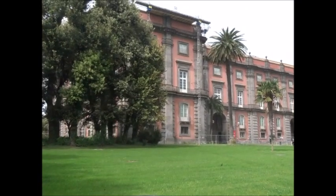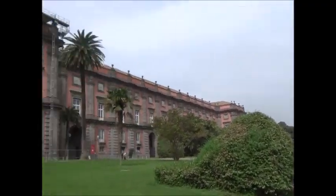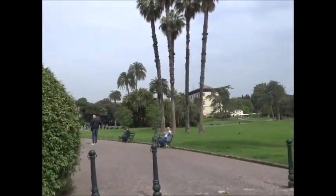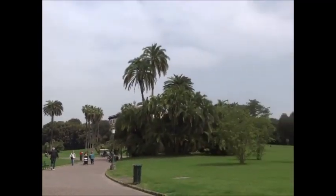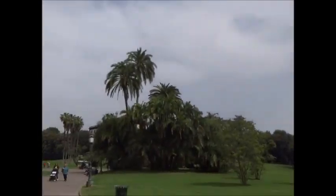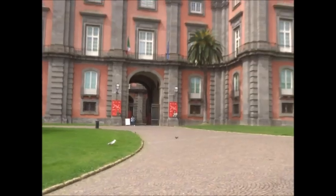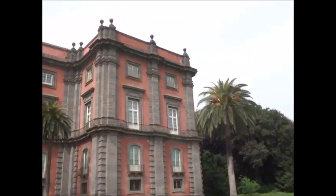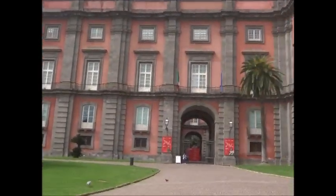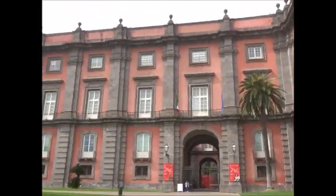This is another of those royal palaces now converted into an art museum. But my impression so far, so good, right? Pretty good. Never far away from the airport though. The entrance to the museum is quite pricey. It's an art gallery rather than a museum. I believe there's some quite famous Renaissance artists there.